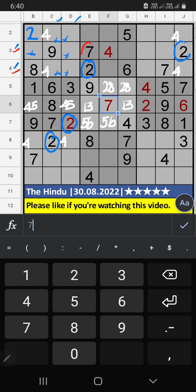3rd row and 4th row, we have 7. Column C, column B, we have 7. So 7 can't come in these cells, then 7 is confirmed here. Column H, column J, we have 2. 8th row also we have 2. So 2 can't come in these cells, then 2 is confirmed here. Column I, column J, we have 7. 9th row and 8th row also we have 7. So 7 can't come in these cells, then 7 is confirmed here.